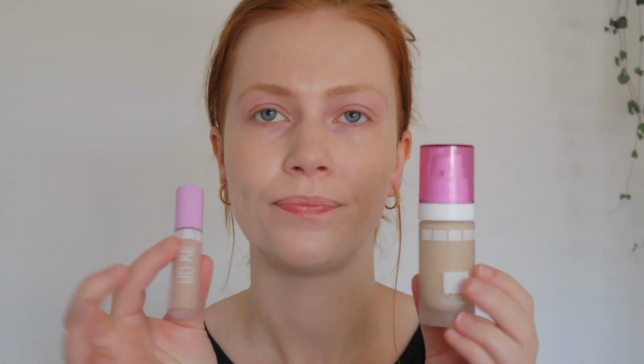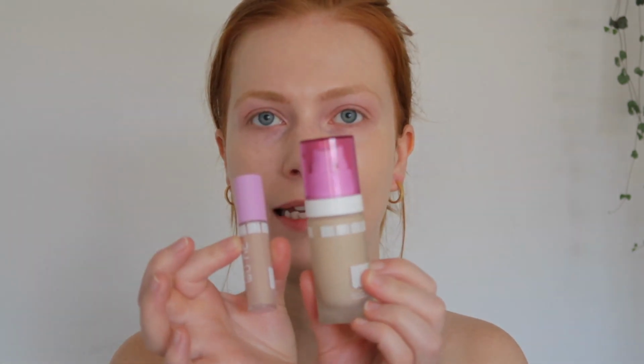So I am going to be using the Uoma Woke concealer. This is in the shade White Pearl T1. So this is supposed to be a shade lighter in theory. So this is T1 and my foundation is T2N. Obviously, I don't know if you can see there, but they are completely different colors. So that's also a thing that was a bit annoying to me.